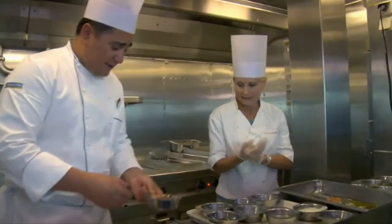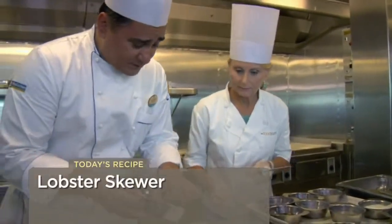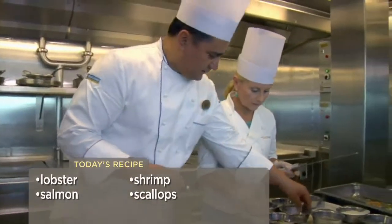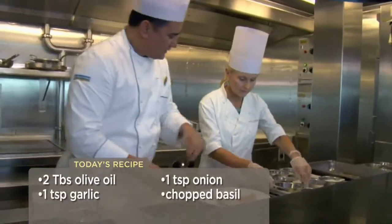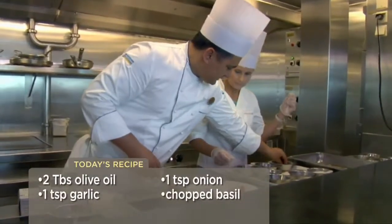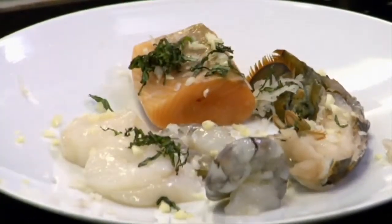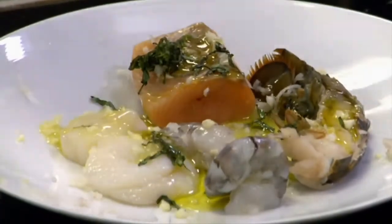Okay. So what I have here for you is the ingredients for the skewer. But before we even start to skewer it, we need to marinate it. Put a little bit of garlic on here. A little bit of onion, really finely diced. I like a little bit of freshly diced basil. Look at that, beautiful. And then we're just going to add a little bit of olive oil. So if you can go ahead for me and just mix that all up.